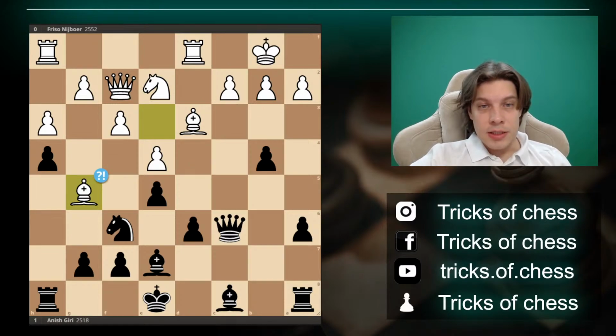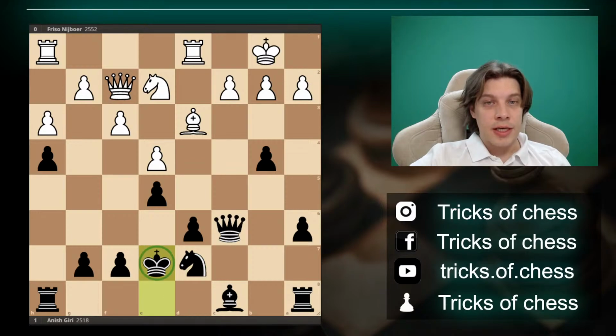But actually black can save the knight on f6. They played knight d7. Here white thought that it's fine if the king goes to the center, but actually they underestimated that the king is pretty safe on e7. It's even better than on g8 for this exact position.